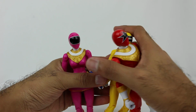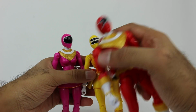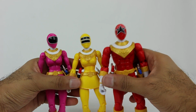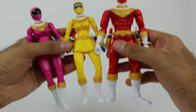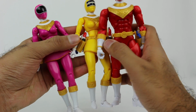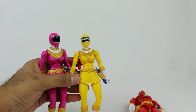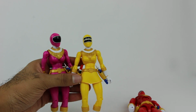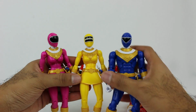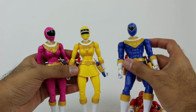I feel like the pink might have a slightly more bold kind of gold, but maybe that's just because it contrasts more with the pink color. It definitely still pretty much looks consistent. So that's nice. I do like even the gold around the little armband right there. Definitely fits in pretty nicely. I can bring in Zeo Blue right here, and again, very much similar, which is nice. I do like consistency. That is very important for me.